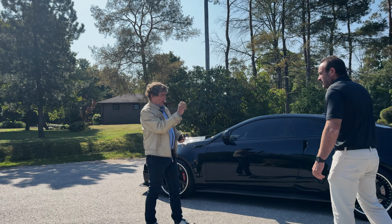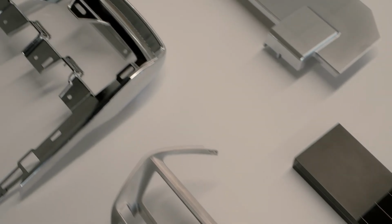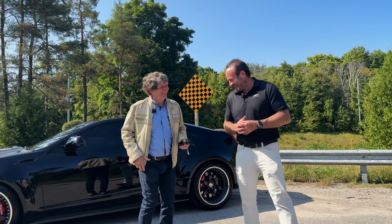It is, yeah. Well, the first one will be for the Sadlons. Paul Sadlon Jr. has been going back and forth. You go to the GM Design Center, you pick out all your fabrics, your leather, your colors. They mock it up, and then you go back and forth. It's quite a process. That's why he's selling this. He can't afford it.